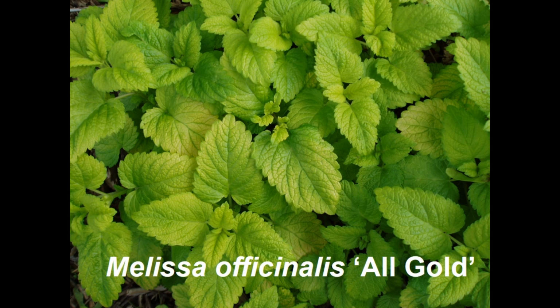And when we talk about herbs, one of the best herbs for showing the power of lemon, or lemon scent, is lemon balm. Being a mint family relative, extremely vigorous, so keep that in mind. But here's the gold form, all gold, strong lemon scent, can take full sun or part sun, offers gold in terms of a contribution in the landscape, but would benefit from some containment or being vigilant in terms of its spreading nature.